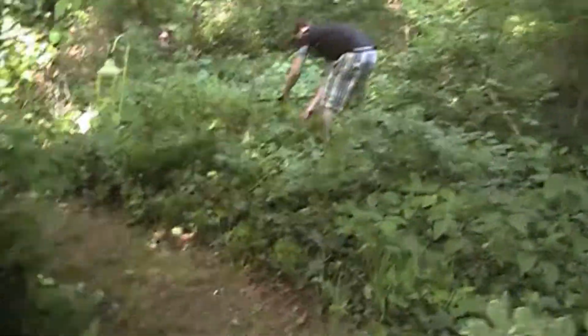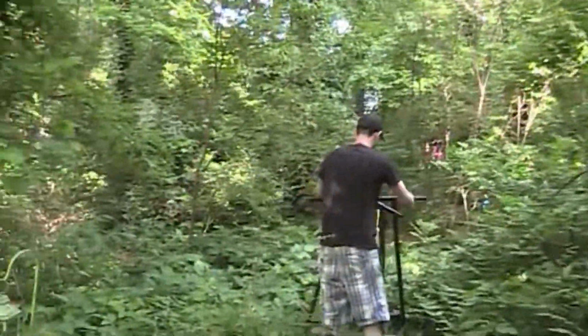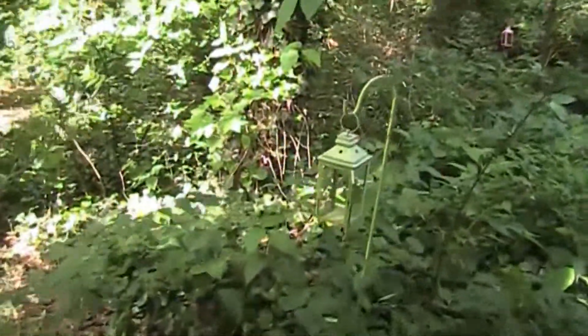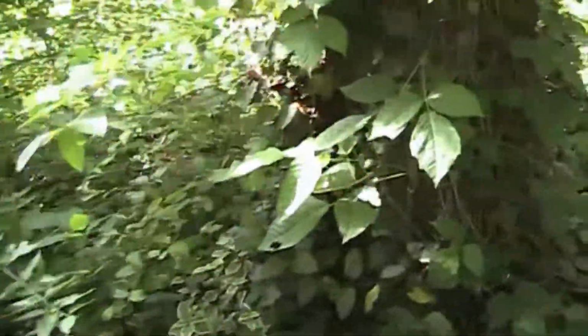Now we're going into the gnome garden, and there's my yard from the back. And I have a little path. I let the kids run around back here. I cut it because there are copperhead snakes and black widow spiders and rattlesnakes and stuff potentially around here. Then I have these little lanterns around, so we can walk on the path with it.